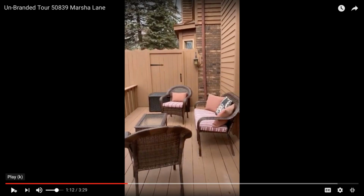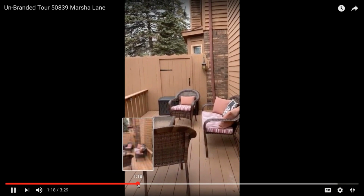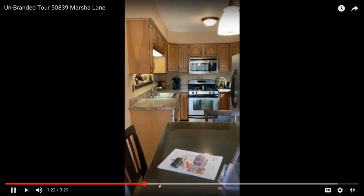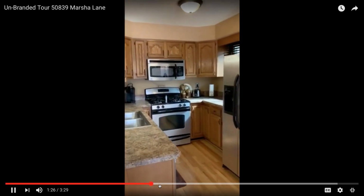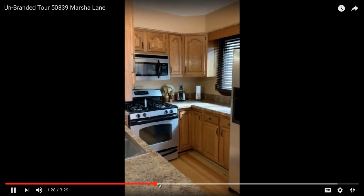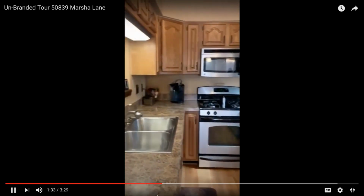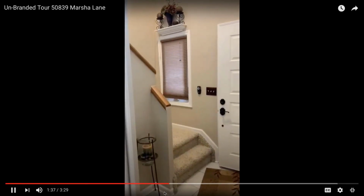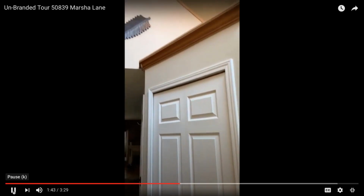So it just depends on what you think. Sitting area. It's very quiet and private. Go in. Walking back in. Another view from the house. A large open kitchen. Does have a lot of natural light. There's another window there. Stainless steel appliances that stay with the property, and a double sink. Let's walk upstairs here.